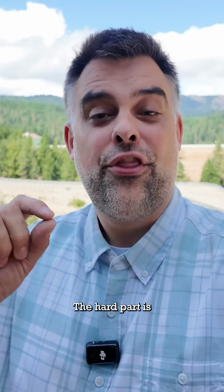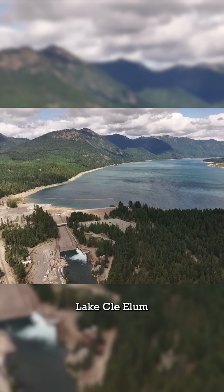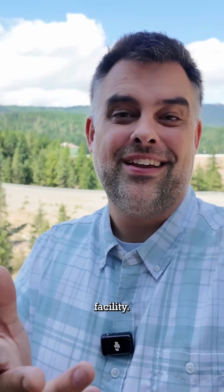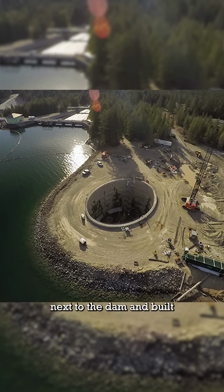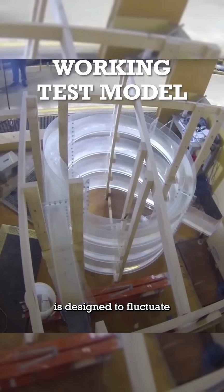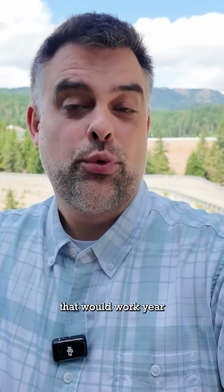That's the easy part. The hard part is gathering the juveniles and helping them downstream, which is why Lake Cle Elum is the site of an exciting new experimental juvenile passage facility. They tunneled almost 100 feet straight down into the right-hand embankment next to the dam and built a giant spiral fish collection pipe. Unlike a lot of dams, Lake Cle Elum is designed to fluctuate throughout the season. It would be impossible to put a single collection point that would work year-round.